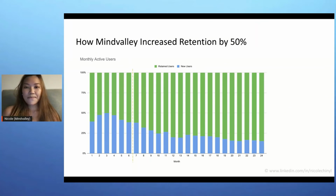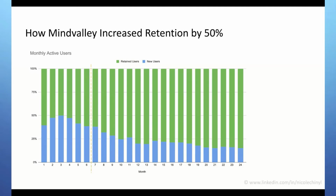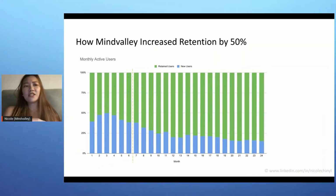And just by this, this is real data actually. By adopting all these strategies, this is how Mindvalley managed to increase our retention rates by 50% and also our stickiness rates by over 45%. I have a chart here that shows a 24-month period, and this is very real-time data. The 24th month was actually in May, and you can see after the 6th month where we started adopting more engagement strategies, more personalization, and more segmentation, how eventually our retention rates have increased, and now most of our monthly active users are actually retained users. So these strategies really work.